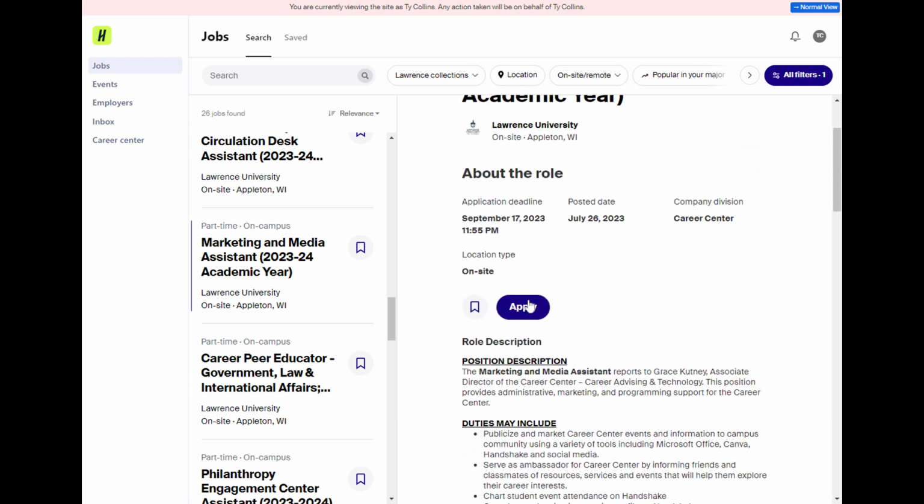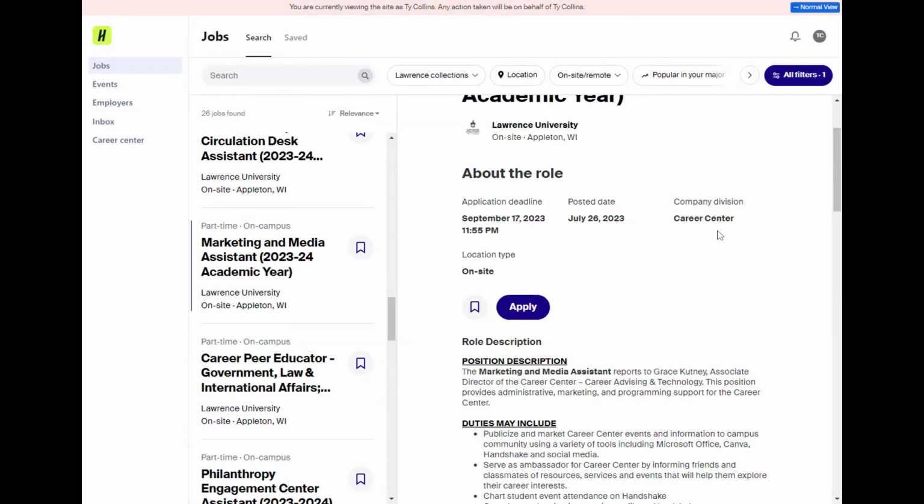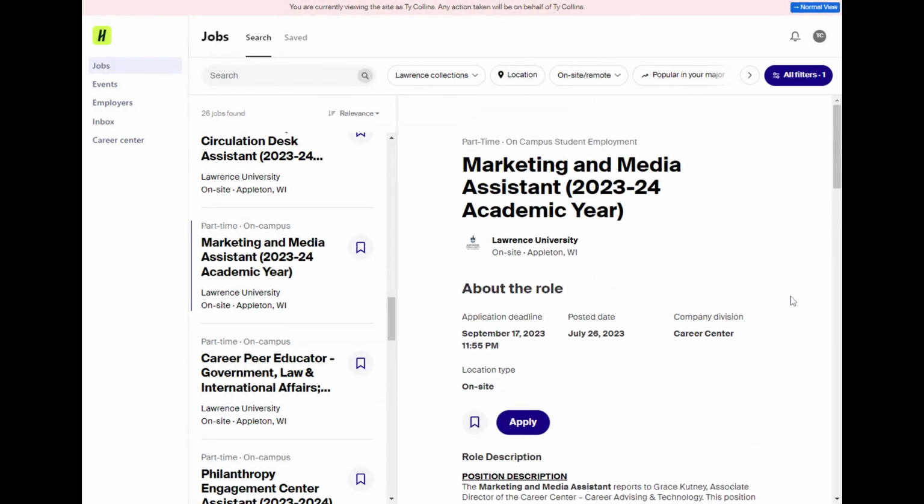And then if you click the apply button, you can see there's more to it. This job wants a resume and a cover letter, as well as 2 references and when you're available to work in the fall term. So a bit more to applying for this particular job. Not that it's more difficult, it's just more to it. So every job is going to be a little bit different in terms of how thoroughly the job description is written and the application requirements for the position. So just be sure that you do read those things closely.